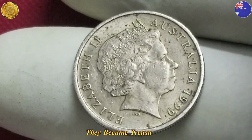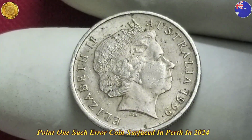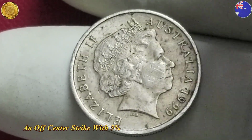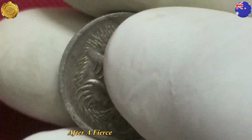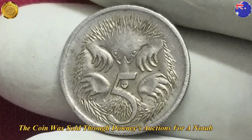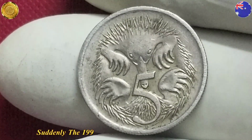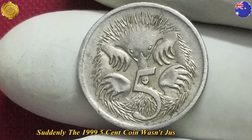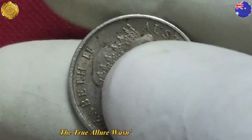They became treasures. One such error coin surfaced in Perth in 2024, an off-center strike with 5% shift, featuring a distinct rim distortion. After a fierce bidding war online, the coin was sold through Downey's auctions for a notable $530 AUD. Suddenly, the 1999 5-cent coin wasn't just desirable, it was headline-worthy. And yet, for many collectors, the true allure wasn't just the money.